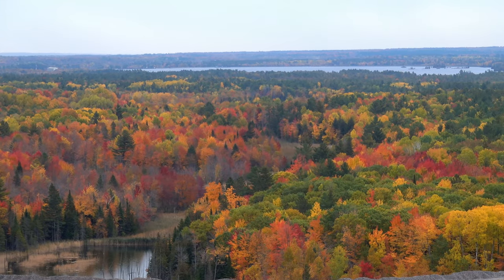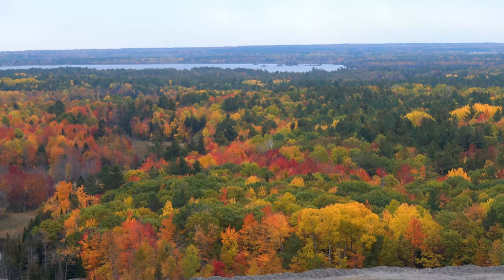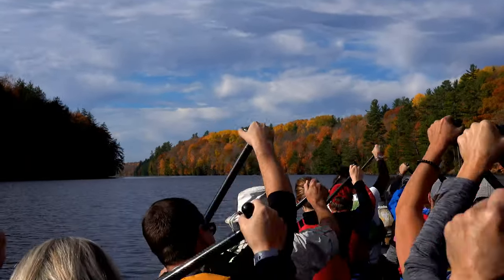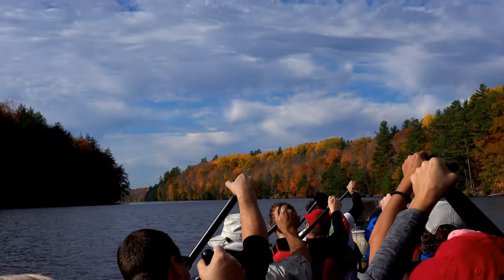Fall colors vary from year to year and are most spectacular when there are lots of red leaves. This year shaped up to be excellent as there were many trees with red leaves to complement the trees with the usual yellows and oranges.